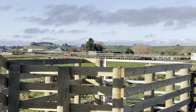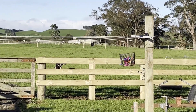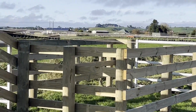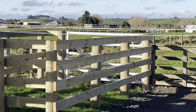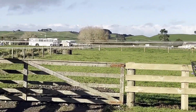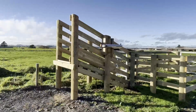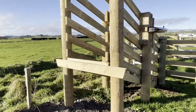And look, we have a clothesline. I forgot to mention that. Gosh, it has been a long time coming. It's retractable, so we thought, you know what, we've got some posts already in here. Let's just use those, and then when we need to bring a tractor through, we just close up the clothesline. So easy as.